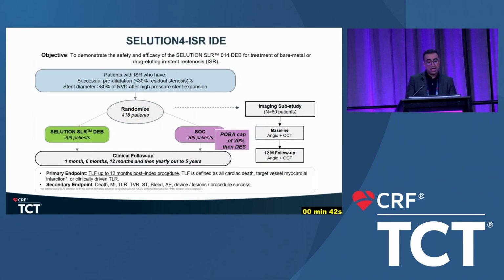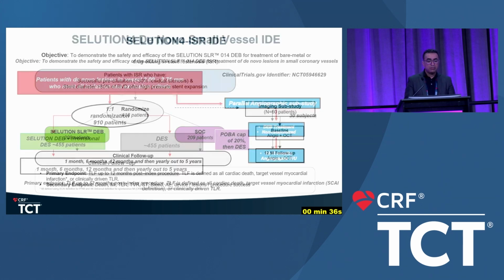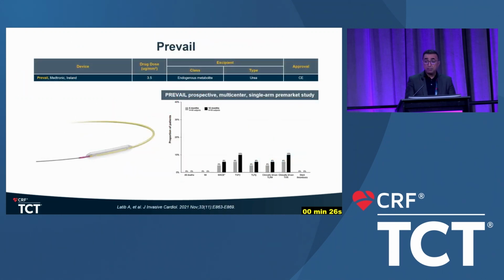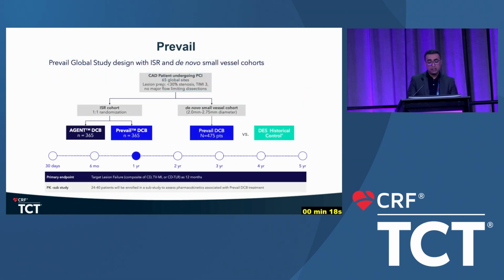They have two studies. They have an ISR IDE study, randomized similar to Agent, balloon versus standard of care. And they also have a de novo small vessel IDE with 910 patients who are going to be randomized to Solution versus a drug-eluting stent. And then Medtronic also has the Prevail balloon that will be in clinical study. This is also a paclitaxel balloon with urea as the excipient. They have one study that in the same study has an ISR cohort that's randomized against Agent, so Prevail against Agent, and they have a single arm cohort for small vessel with 2 to 2.75 millimeter diameter vessels.